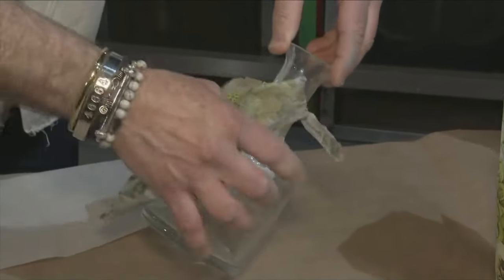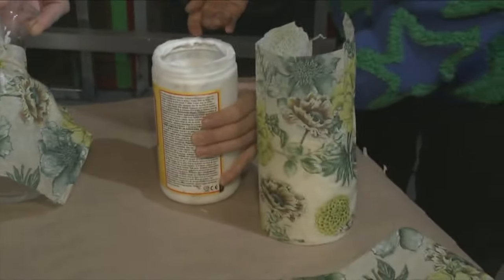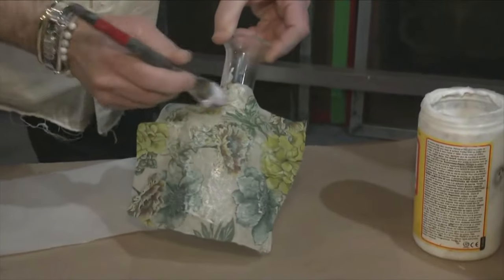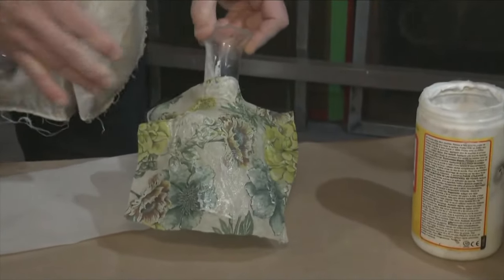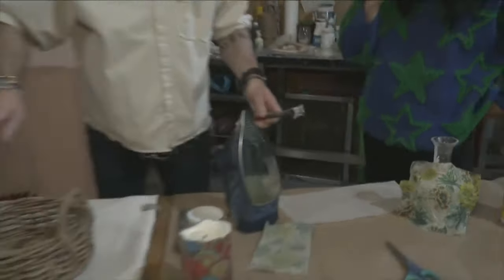Okay. And we're just going to start laying this on. And then with the brush, just lightly dab it on. We're going to completely cover any kind of glassware, right? Let that dry completely, and then we have our little vases.